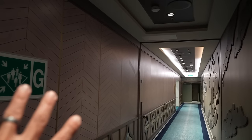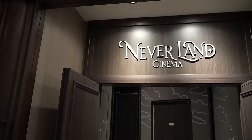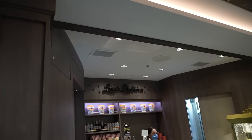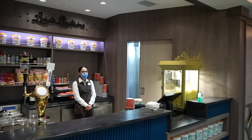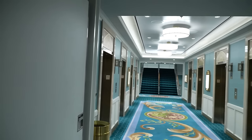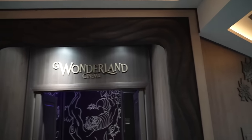So this wall right here is where the elevators are. Walt Disney Theater, Neverland Cinema. This, I believe, is called Luna's Libations. Hello, this is where you can get popcorn and beer and stuff like that for the show, and drinks and candy. Elevators again. And then we head over to this side to the Wonderland Cinema.